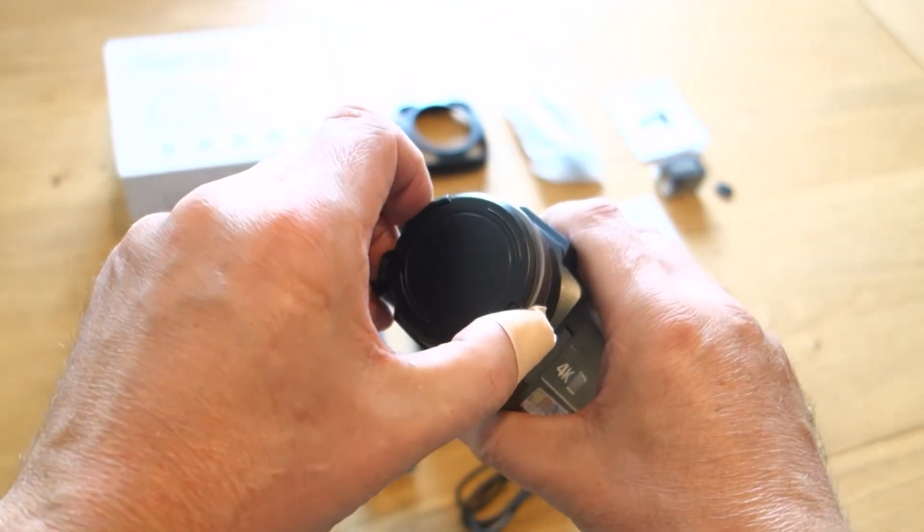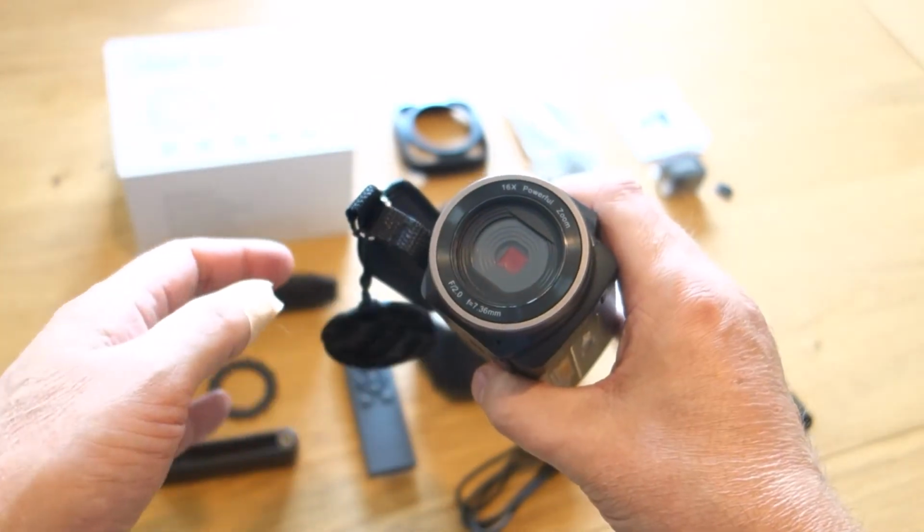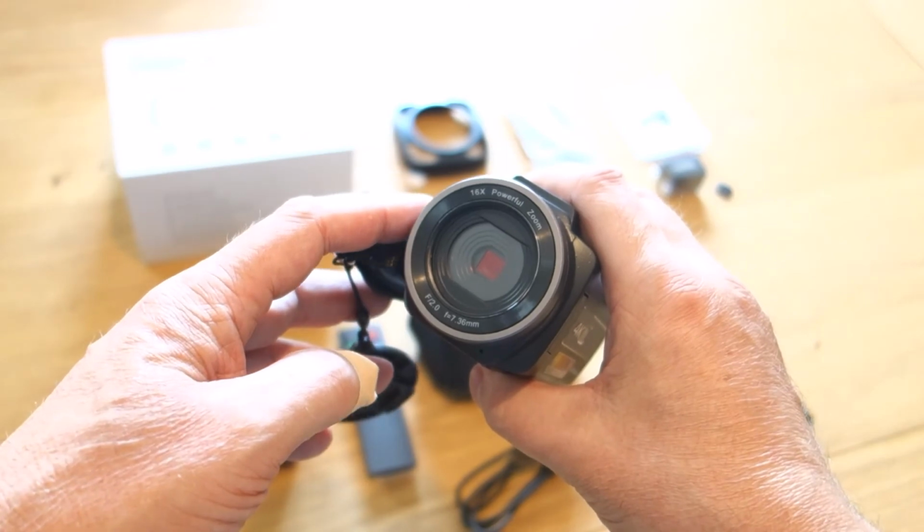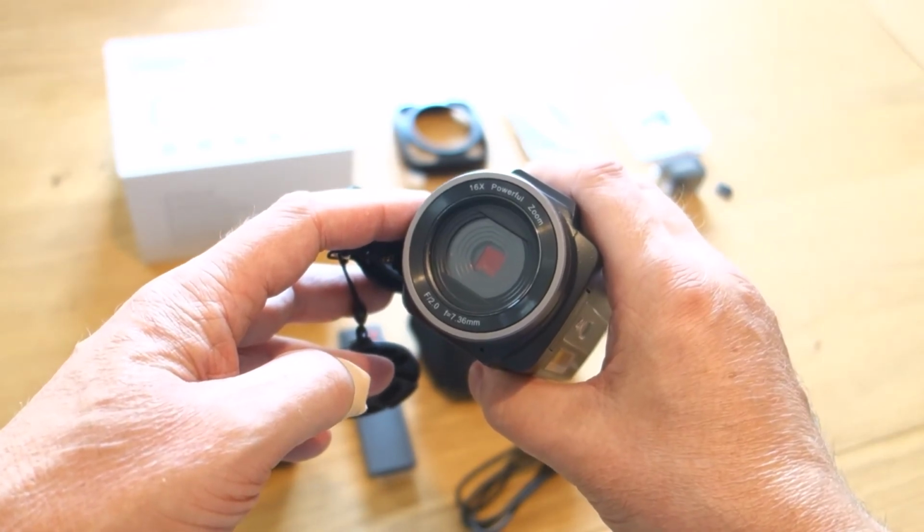But it's subterfuge when you take this off. It's pretending to have a decent lens there. I mean, look at that, but it's not. It's fixed focus with no optical zoom whatsoever, so that's all false.